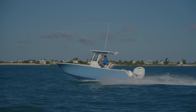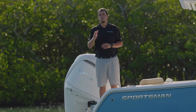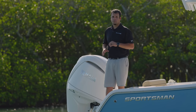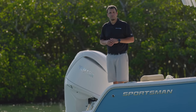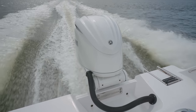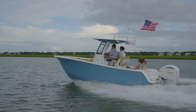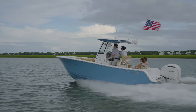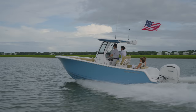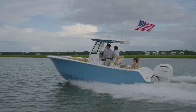We've been able to design a ton of new features into this all-new Open 232, but one of the more noticeable changes is the horsepower ratings for this model. For power, you have choices starting at 250 horsepower, with the option to go all the way up to 300 horsepower. Select engine packages are also available with integrated steering.